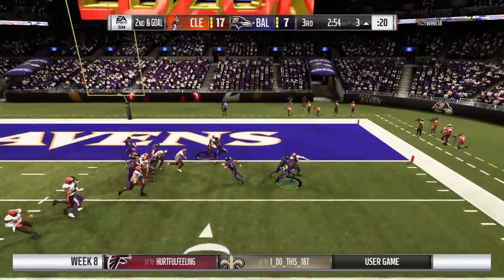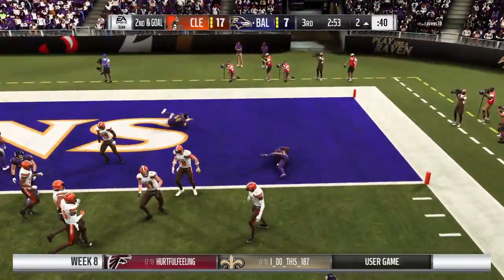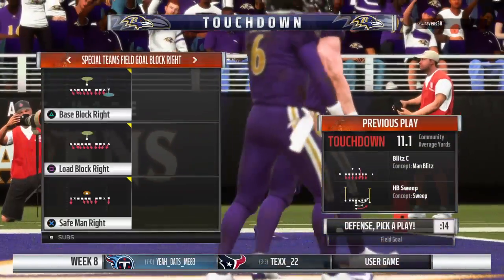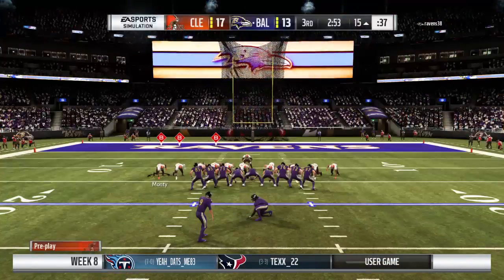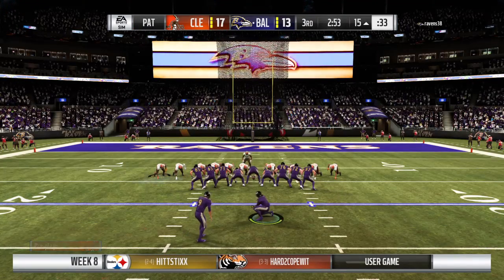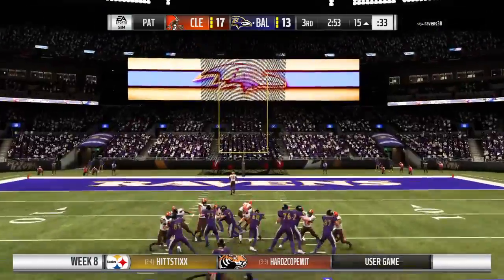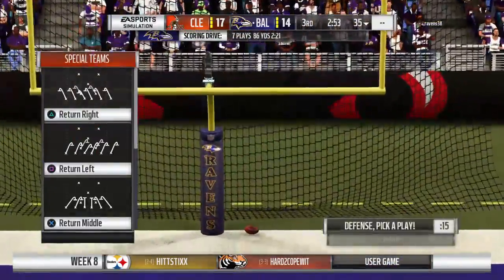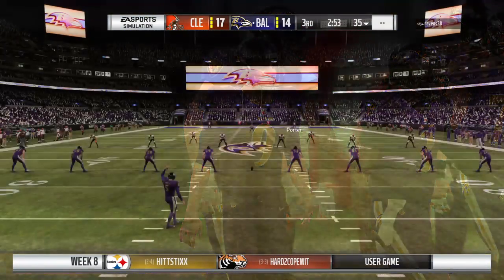He's going to get it running right. And he will take it in for a Ravens touchdown. A great play there. Hitting double digits with his 10th touchdown of the season. And the Ravens have cut it to within a score. Gonzalez good on the extra point. And the lead's down to a field goal at 17-14.